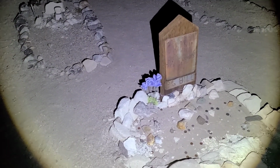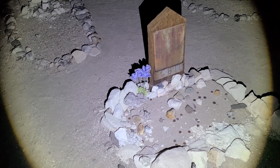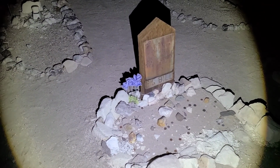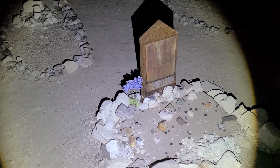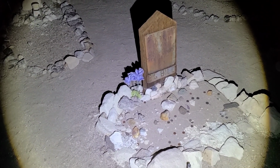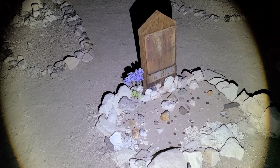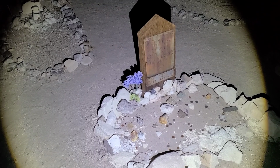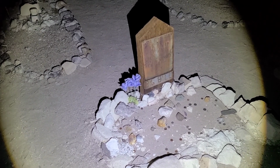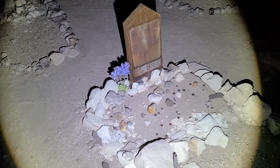I'm at the site of Big Bill. And Big Bill is a hero in Tonopah when they had the mine fire. And there's a lot of miners that were buried in here, but Big Bill rescued a few, and then they went back in the mines. He kept going back in and out, bringing people out, and he went back in and he did not make it.